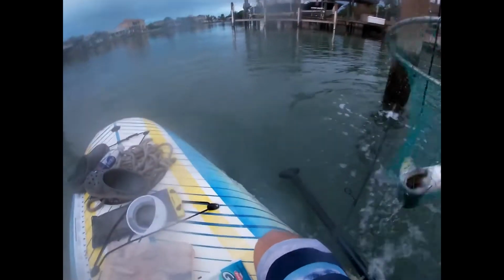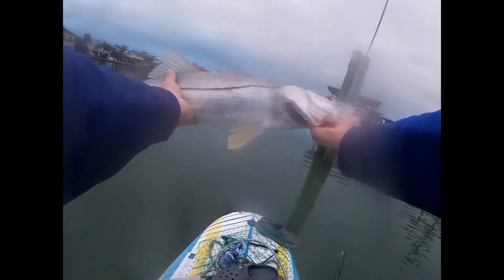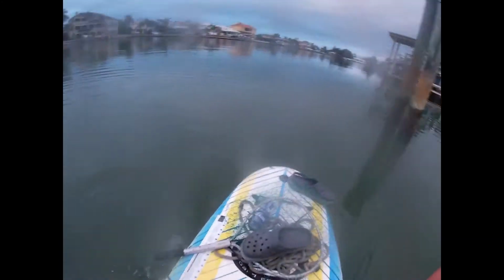Come on back. Got him. Got that one. Whew. Had to net that one. Another nice one. That's probably a 27 incher right there. 26 and a half. Second fish that big today. We're going to let her go and keep fishing until it gets dark. It's just a beautiful fish. Took off. Snook number 12.